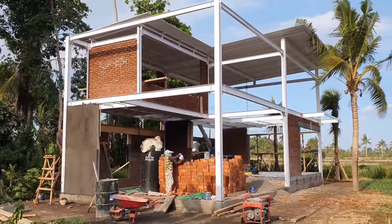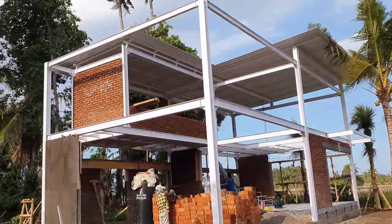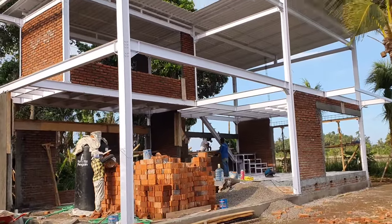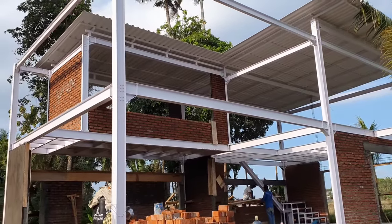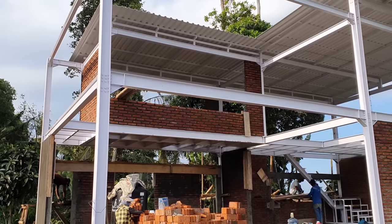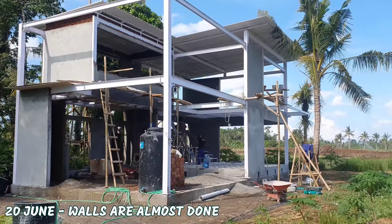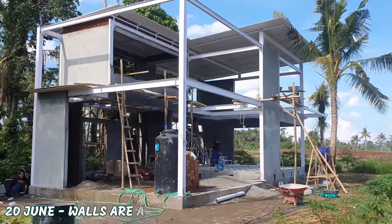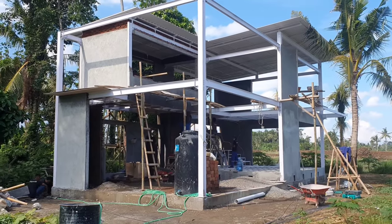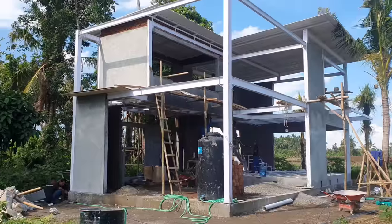The walls, first floor, are done almost, just a few more details. The ground floor is almost done, and the first floor, it's mostly just about that small room, which will be our office slash guest room. And we have Sunday today. As you can see, workers are here. Everything is moving on. It's really great progress, like all the process accelerated these days.